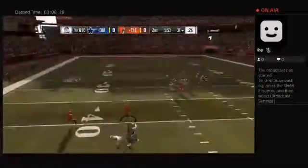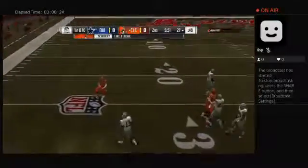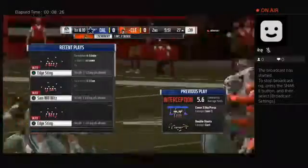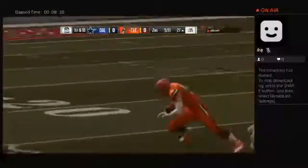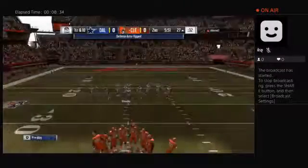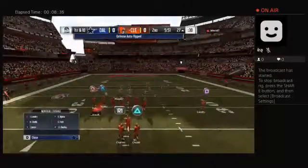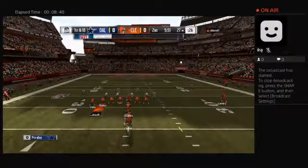The ball popped in the air and intercepted. Picked off by the linebacker, Joe Schobert. And he's able to get it back to right around the 27. Here comes the Browns offense back onto the field. And job one here, Charles, just keep possession of the football. 2 drives, 2 turnovers to this point.